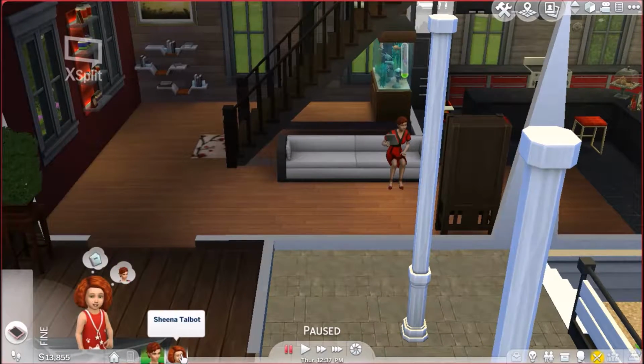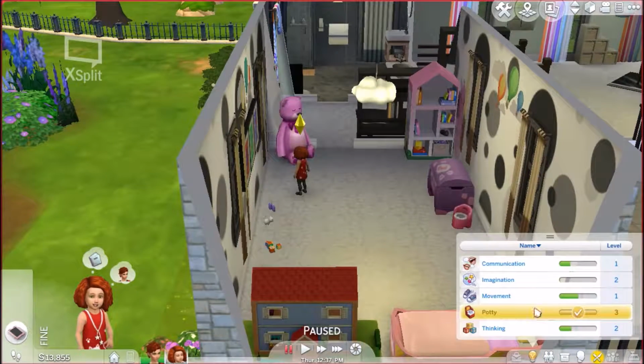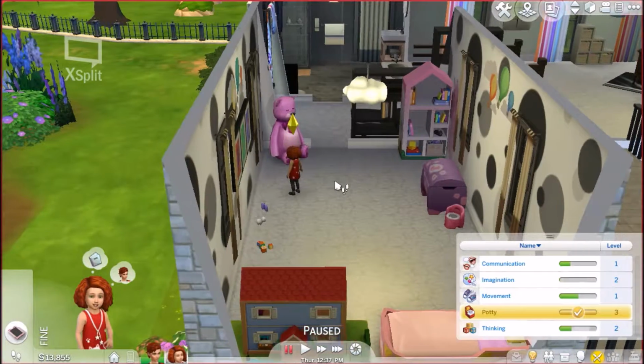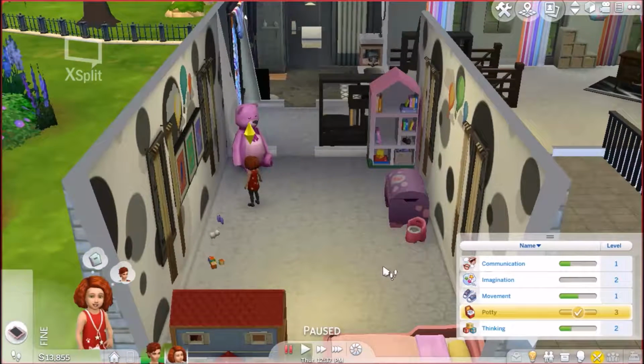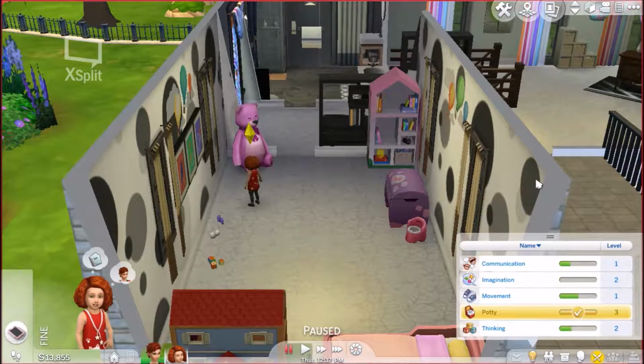Now, because this is the current household, several things have already been done. For example, Sheena, our little toddler, has already mastered the potty skill. This was a fairly simple skill for her to master, and I'm surprised it only went up to 3. She has thinking at level 2, movement at level 1, imagination at level 2, and communication at level 1.